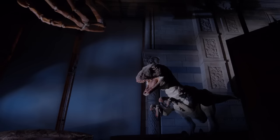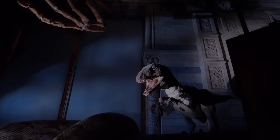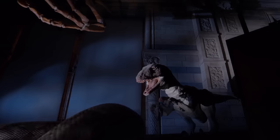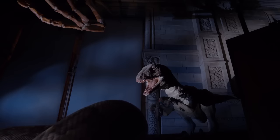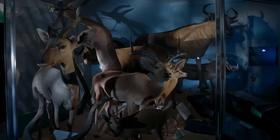So maybe it preyed on dinosaurs. Well, no. Dinosaurs are even older than Gigantophis and disappeared some 25 million years before it evolved. In that case, what about mammals, such as sheep or deer? No, at least not modern mammals like these. The early mammals were rather different from the kinds we know today.